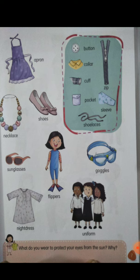Buttons, collar, cuff, pocket, sleeves, shoelaces and zip.